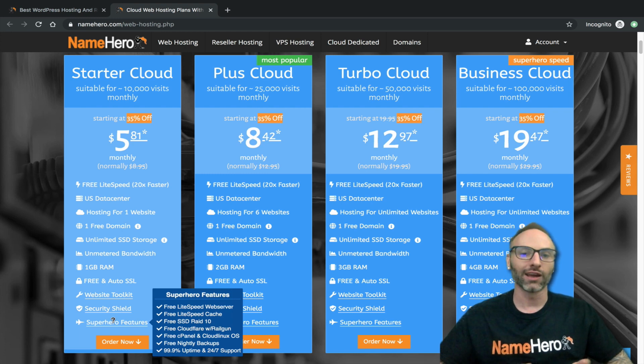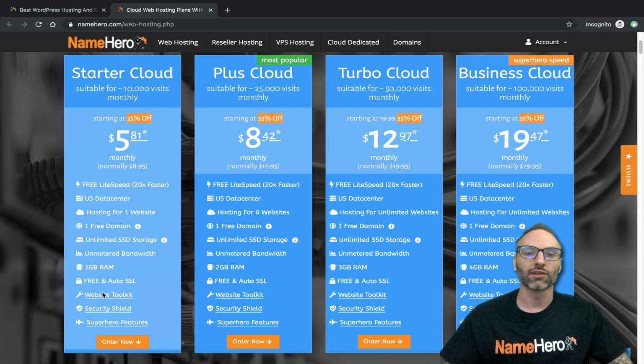Call us. We will answer the phone. You don't even get an IVR menu. You'll get someone when you give us a call on the phone. Give us a live chat. We'll answer it within 60 seconds, most of the time much quicker than that. And tickets we respond to within 15 minutes. So, regardless of your method of communication, we are here for you.